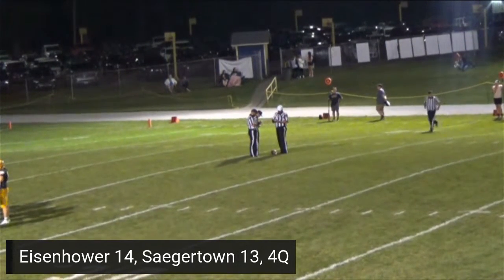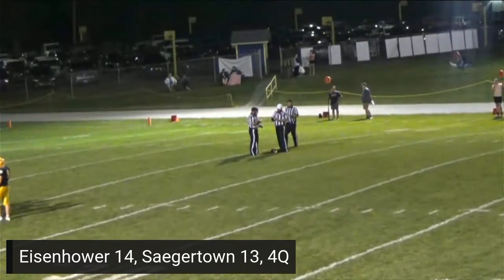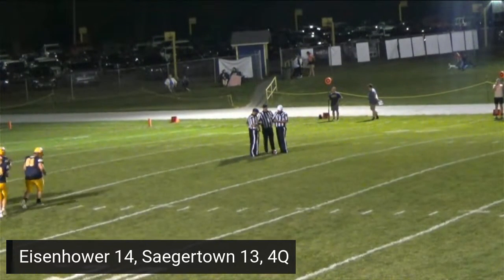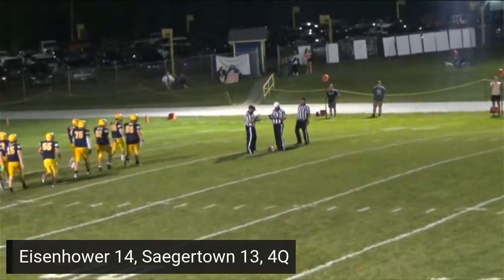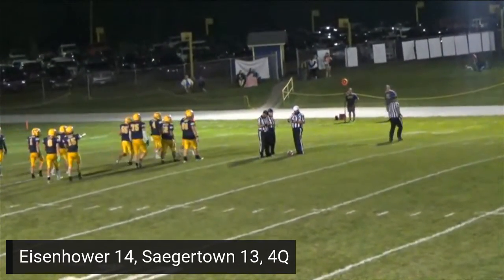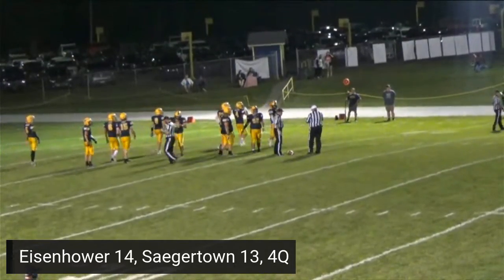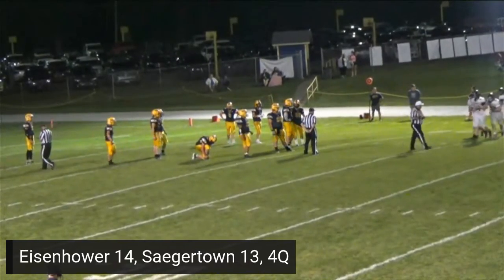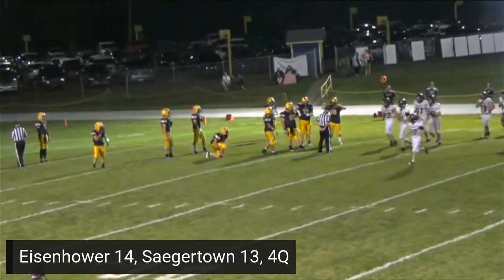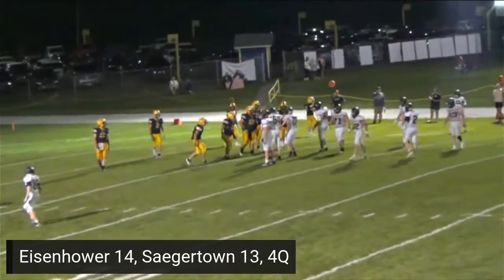10:03 to go in the Elwood National Forge fourth quarter. Eisenhower clinging to a 1-point lead here, but the Panthers are on the move at the Knights 21. After it looked like Eisenhower was going to force a 3-and-out, a low snap on the punt, and Elliot McWright picks it up, picks up the first down, and now Saegertown running a hurry-up offense has marched down close to the Pizza Hut red zone.